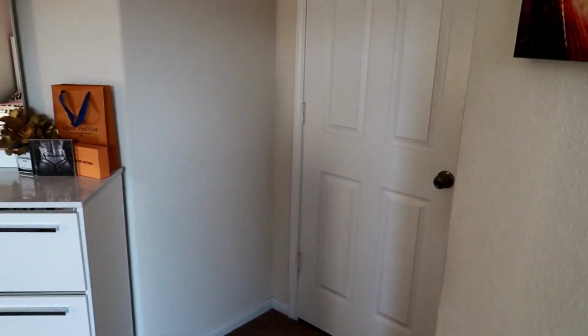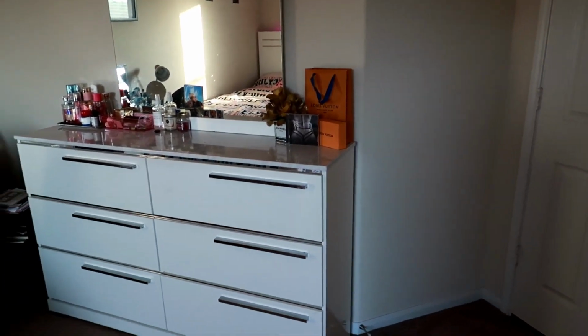Okay, so when you first come into my room, this is the door. I just closed it behind me, and I'm just gonna show you guys a pan of what everything looks like.